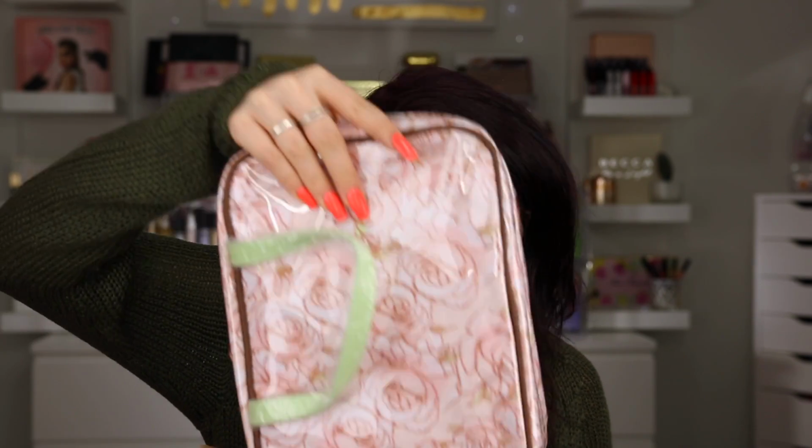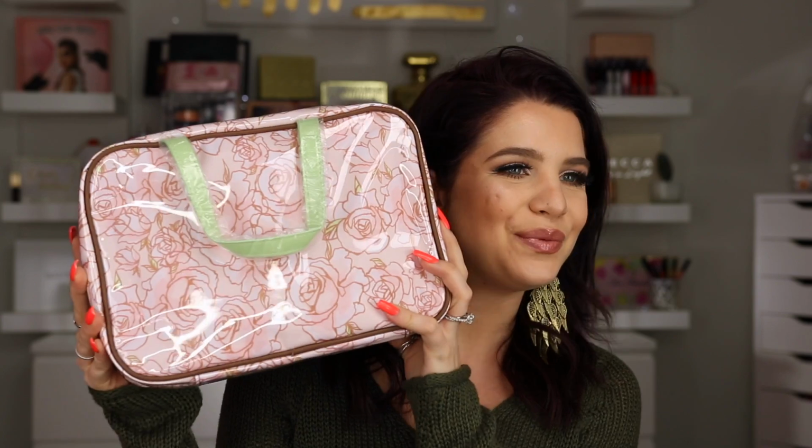But this first box is from Pixi, and I am opening it up, and it looks like we have a bag on the inside here. So we have this cute little rose bag. I'm assuming this is gonna be some of their rose products. Aw, cute, it has like the little pixies on the little zippers here. So let me open this up.